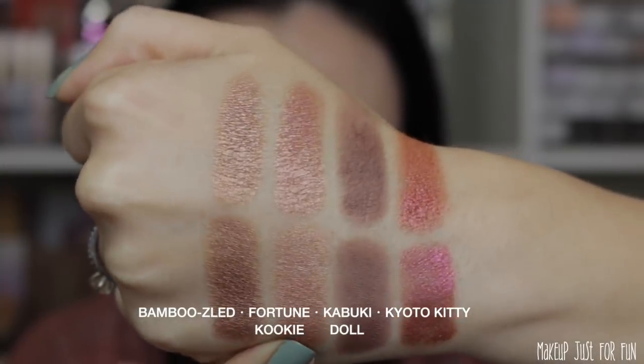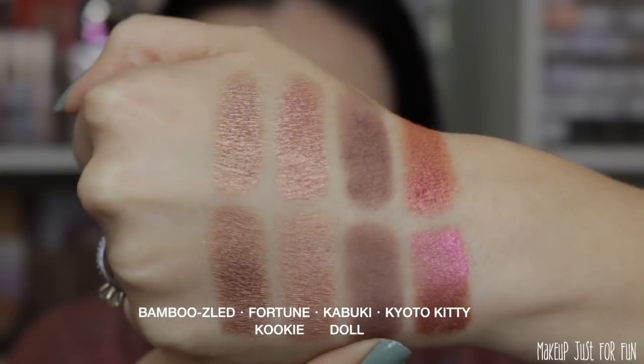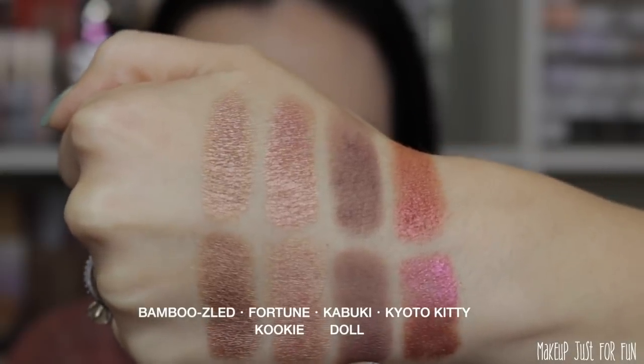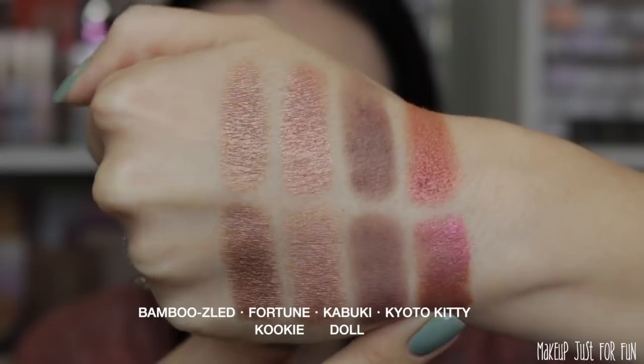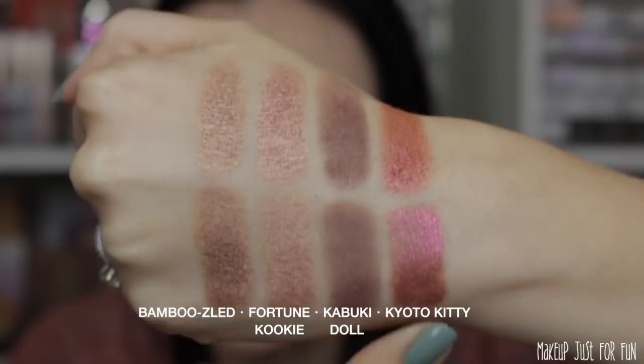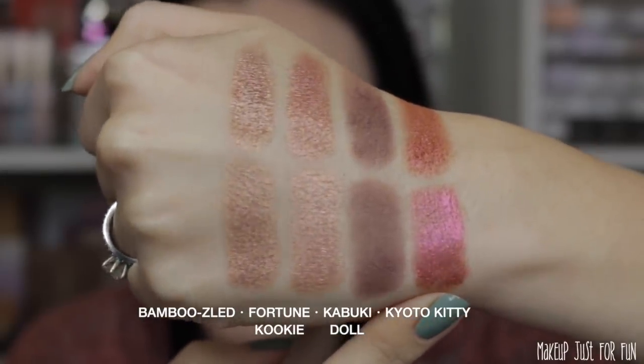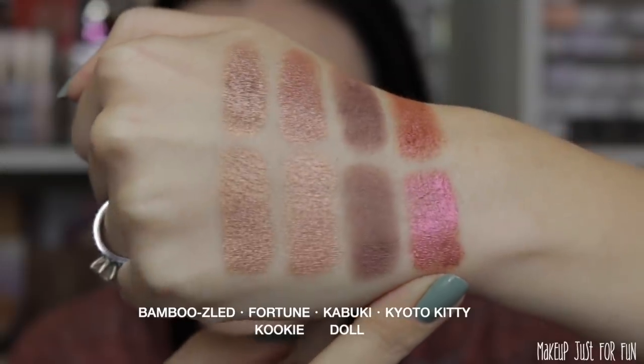Next, a shimmering rose gold called Fortune Cookie. A deep matte brown called Kabuki Doll. And lastly, this gorgeous metallic red. This one's called Kyoto Kitty, and for the brush swatch, this is the only one that I added Fix Plus to. Look at that effect.